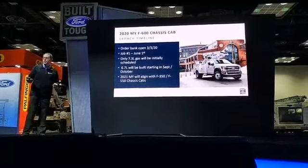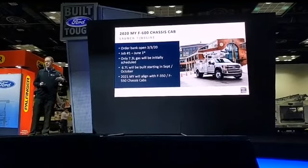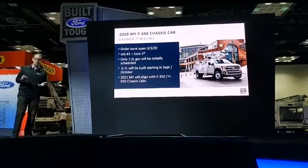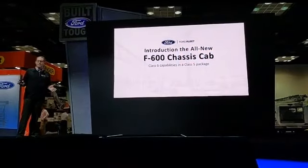You may also be asking, are we going to do the same cadence that we do with the medium duty, where we change the model year at the beginning of the calendar? So for example, the F-650 is already a 21 model year. And the answer is no, we're going to keep it on the same cadence that we have with the regular Super Duties, 350 through 550. Okay, well, that's the important things that you need to know about the F-600.